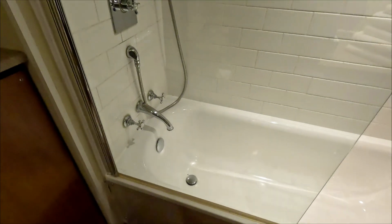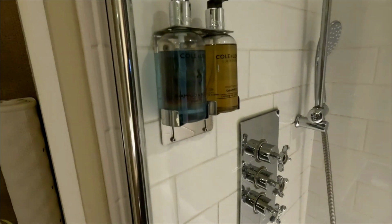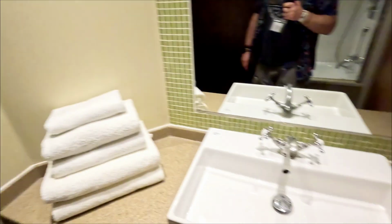Not sure why you'd want to. But yeah, you can have a bath as well. You've got taps there. Obviously, it comes with some shampoo and body wash as well. Then moving on to the corridor again, you've got iron there, ironing board, coat hangers. Really cool hoodie though. Don't know where that came from. And then we've got the main bedroom.